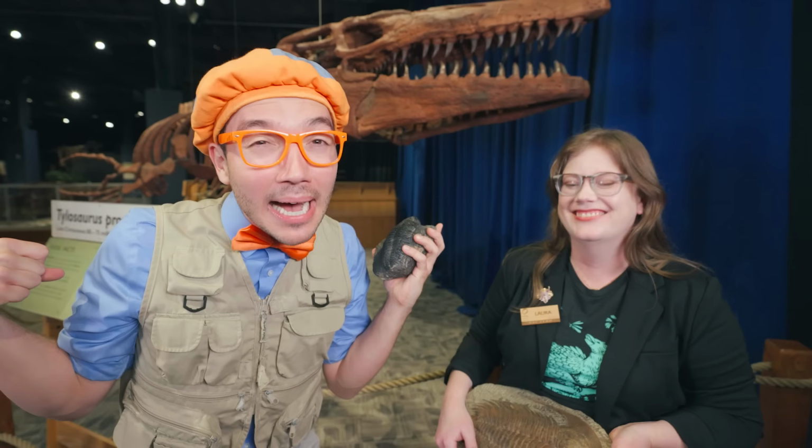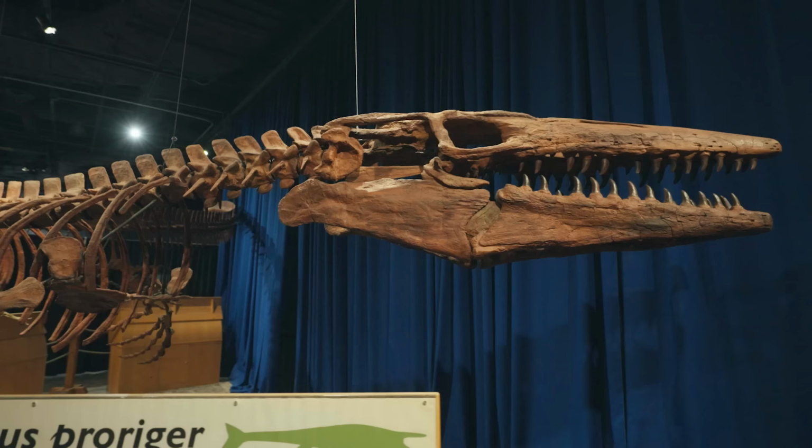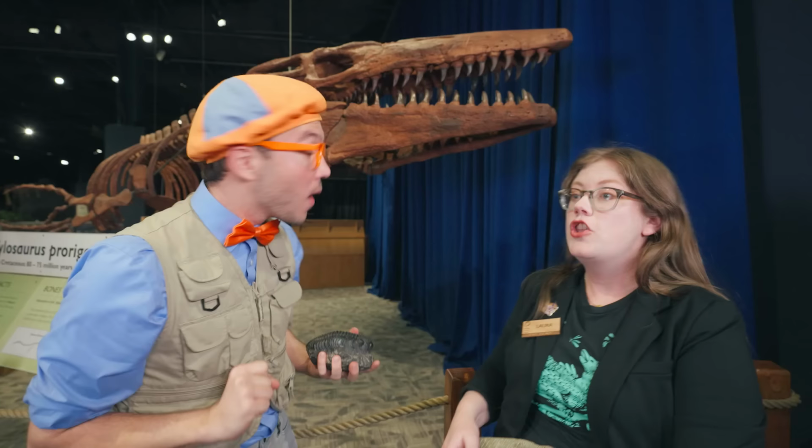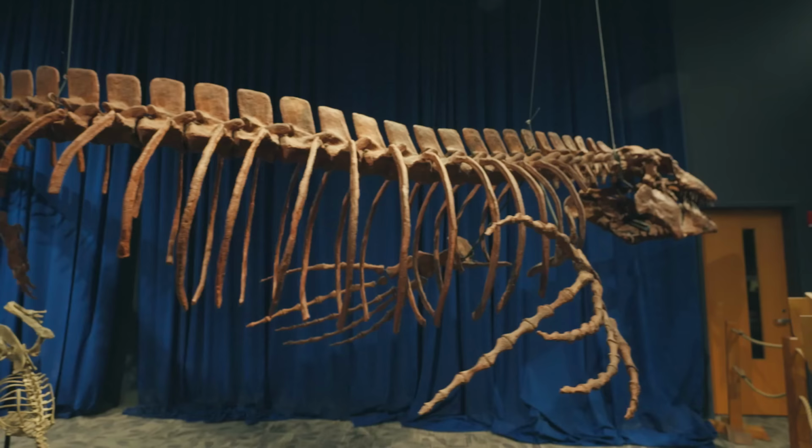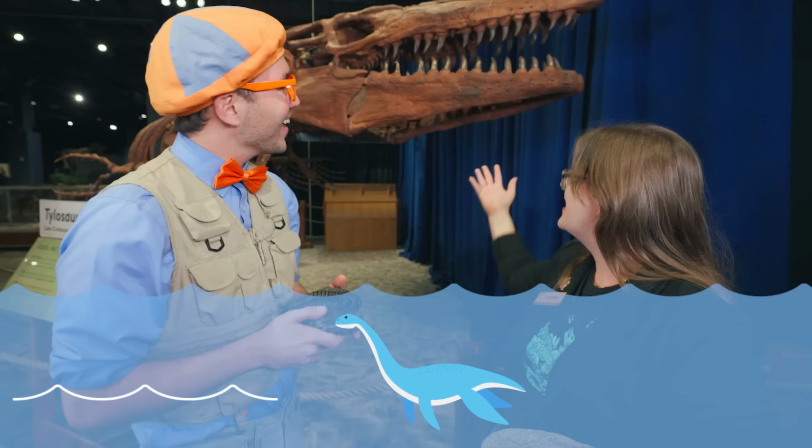Whoa, and check it out. Laura, is this a dinosaur? No, actually, this is a prehistoric marine reptile. Whoa, a prehistoric marine reptile? So it's not a dinosaur? No, it's not. Dinosaurs lived on land, but there are other creatures that flew in the sky and swam in the sea, like this one. This is Tylosaurus. Ooh, hello, Tylosaurus. This is a Tylosaurus? Yeah, it's a Tylosaurus.